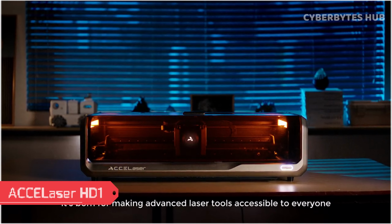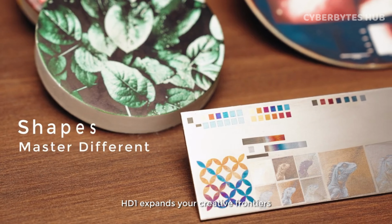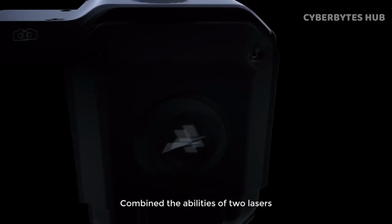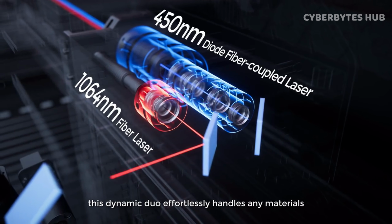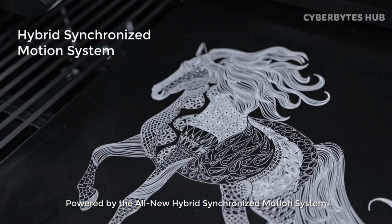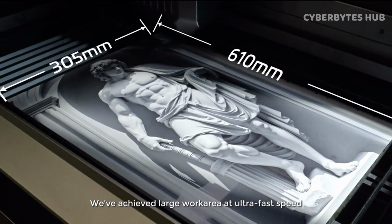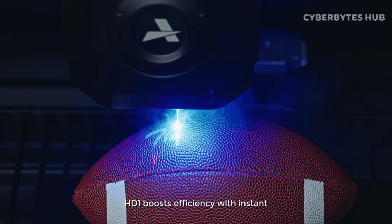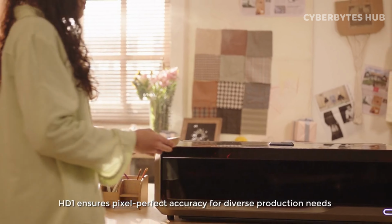The ACCELaser HD1, a groundbreaking laser machine designed to make advanced tools accessible to everyone. With dual lasers that handle almost any material, HD1 redefines versatility. Its hybrid synchronized motion system delivers a large 610 by 305mm workspace with ultra-fast engraving up to 4000 mm/s. Featuring light-up ranging, flying 3D galvotech, and dual-camera positioning, HD1 ensures pixel-perfect accuracy and real-time micron-level precision.